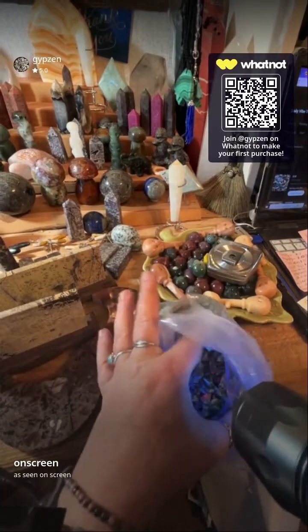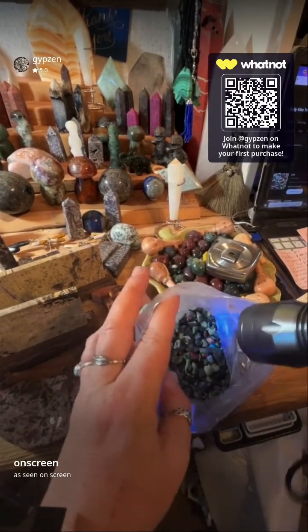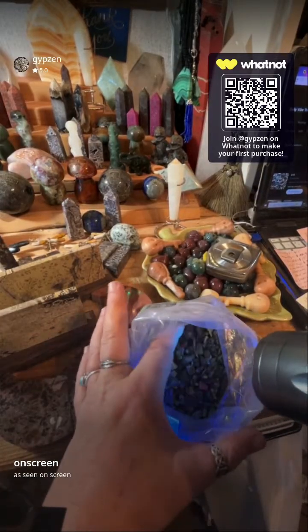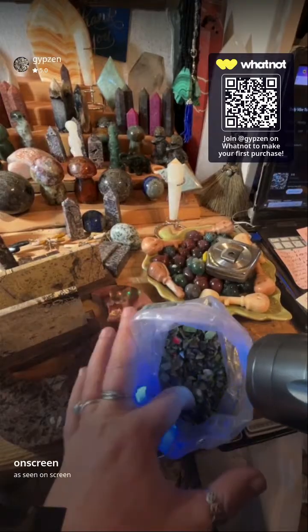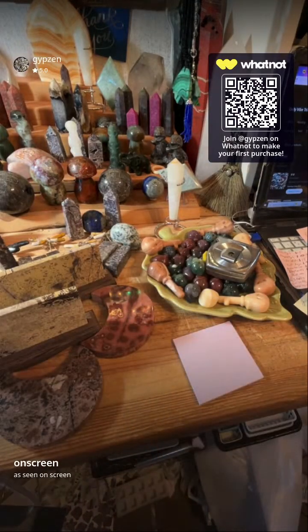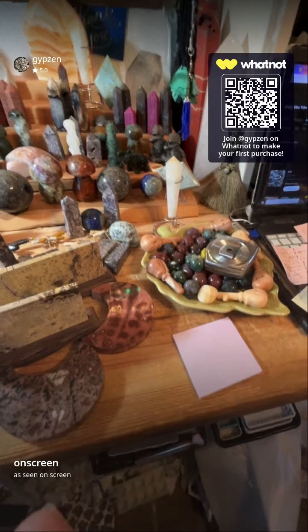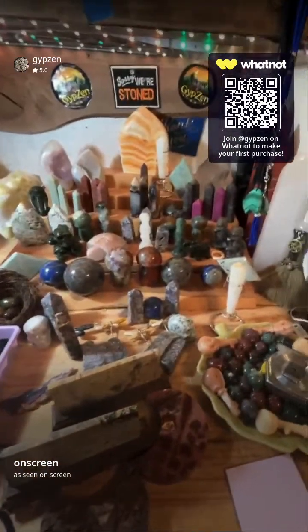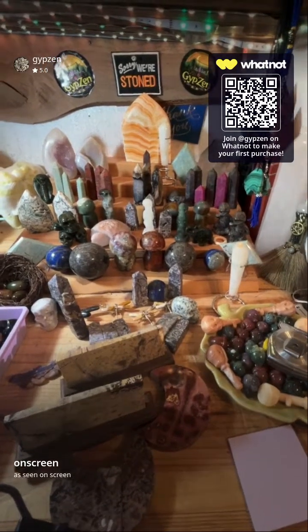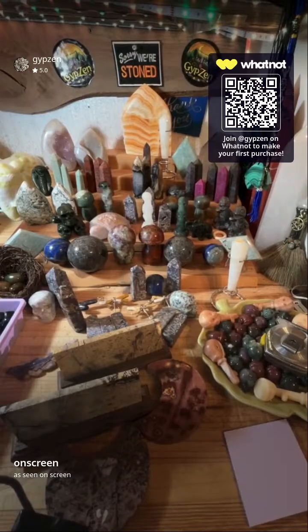These guys right here. You see the rubies in there. Yeah, rubies are awesome. These are ruby zoisite chips. Do you guys want to do chips? Do you want me to get the chips out? So the chips are all $2 a scoop. And you can just tell me how many scoops you want and we can do that.